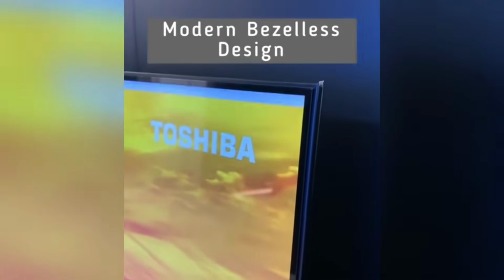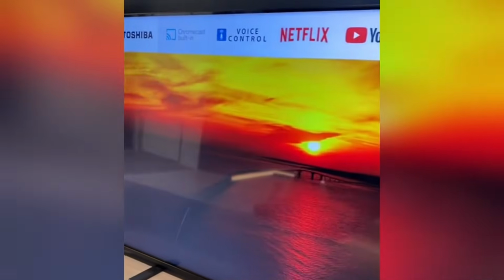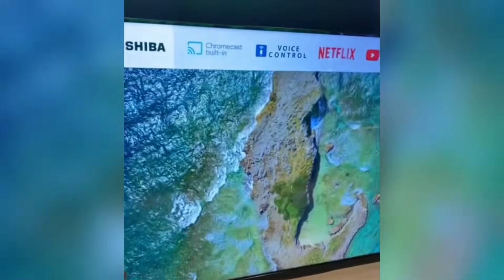Here's the bottom line. There's no such thing as the perfect TV, only the perfect TV for how you actually watch. Figure out your real needs, your space, and your biggest annoyances with your current TV, then pick the one that matches your life.